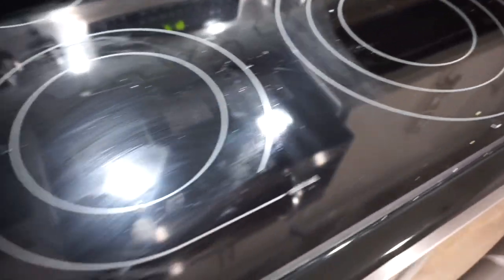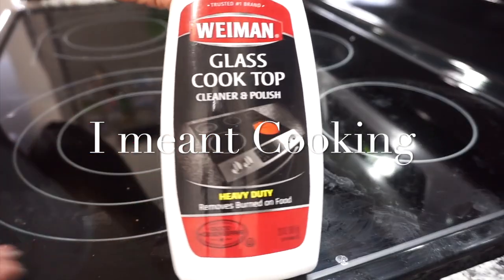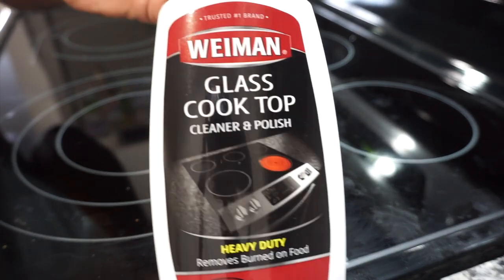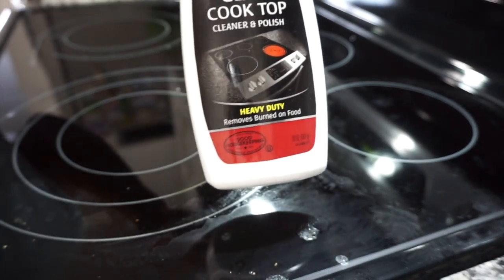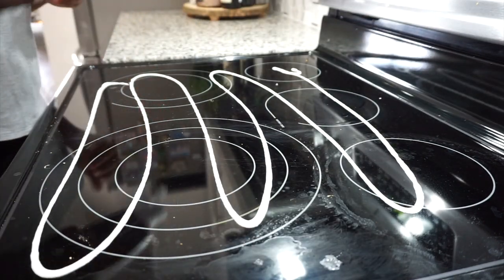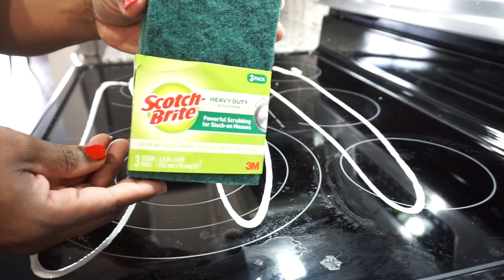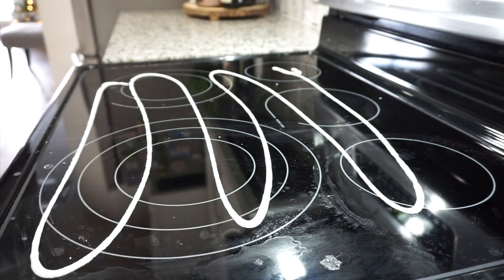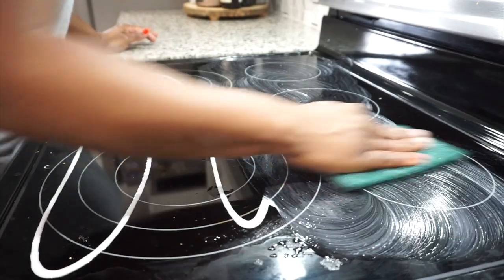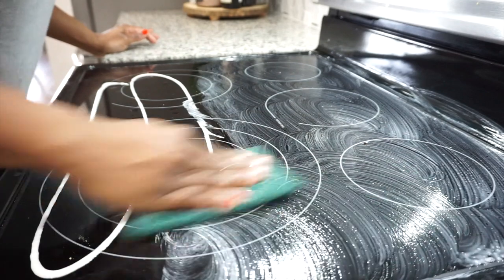All right, so now we're gonna move over to the stove. This is my stove top pretty much every day after we get done cleaning. So you can see a lot of spillage and different things. I love to use the Weiman glass cooktop cleaner. If you guys saw my previous video, you know I also like to use their stainless steel cleaner as well. But this is a scrub. I just put this on and then I take a scotch pad and damp the pad just a little bit, and then I scrub in circular motions to get all of that spillage and food and everything off of there.